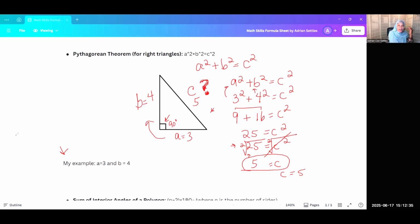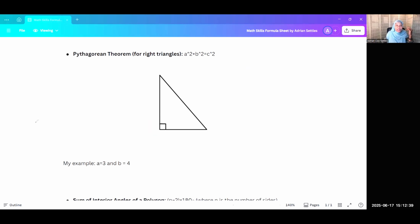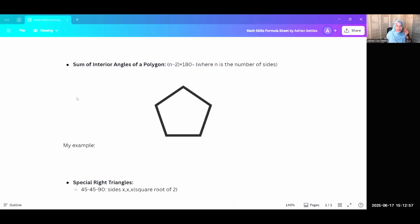All right, so I'm going to clear this one out and keep moving. There's more to the Pythagorean theorem. Sometimes you have to take the square root of it and find the perfect square root, exact digits and stuff like that. But I just picked something that would be similar to everyone, and that would be a basic one.